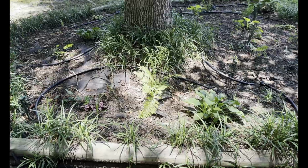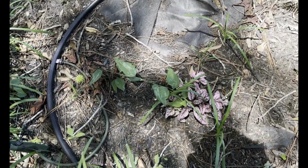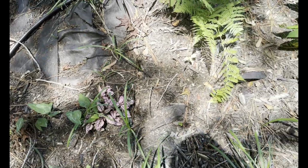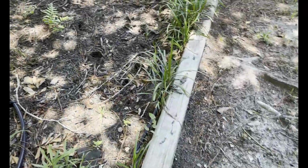This is my shade garden. I'm still working on it. I'm going to work this weekend. So right now, as you can see, I have a lot of weeds, but this is my polka dot plant here that came back from last year. This is my hosta, one of my hostas that came back. We have a lot of weed out here. I need to pull it out.